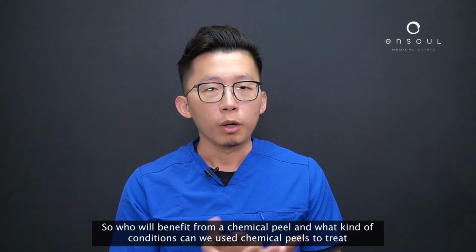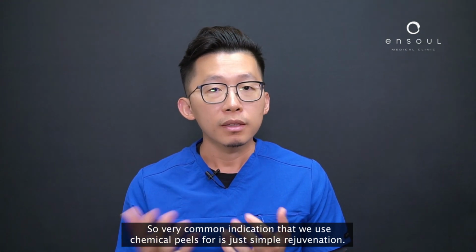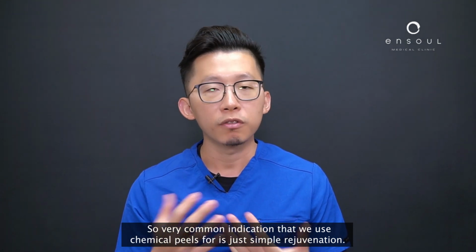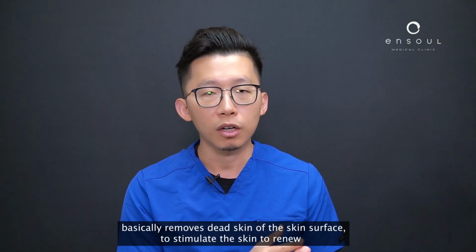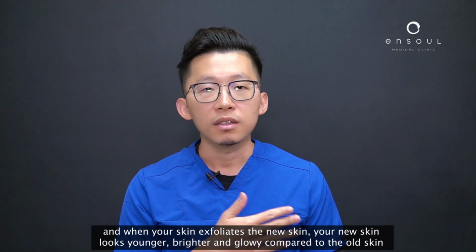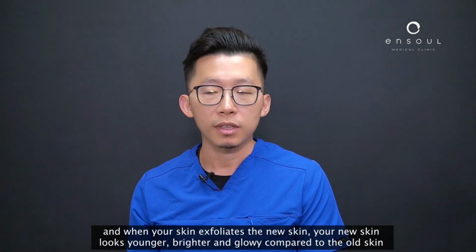So who will benefit from a chemical peel, and what kind of conditions can we use chemical peels to treat? A very common indication that we use chemical peels for is just simple rejuvenation. Chemical peels have the effect of exfoliating the skin as well as rejuvenating the skin. It basically removes dead skin off the skin surface. It stimulates your skin to renew, and of course, when your skin exfoliates, your new skin definitely looks younger and brighter, more glowy compared to the old skin.